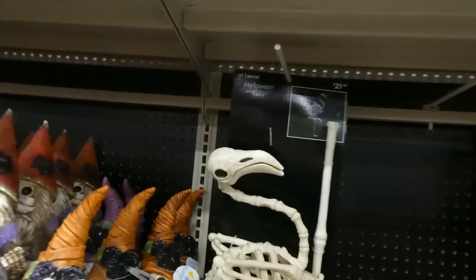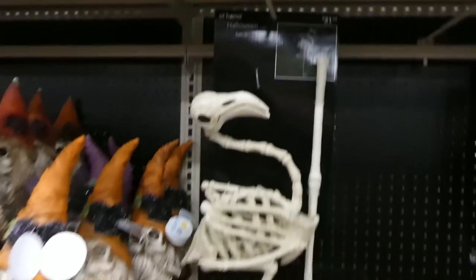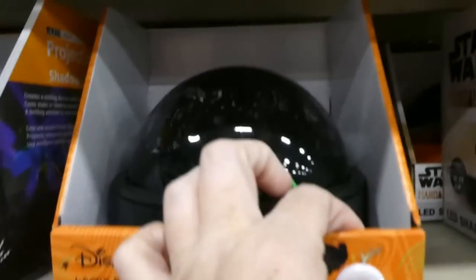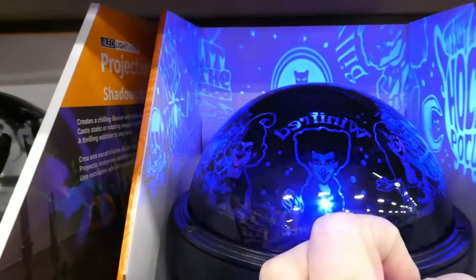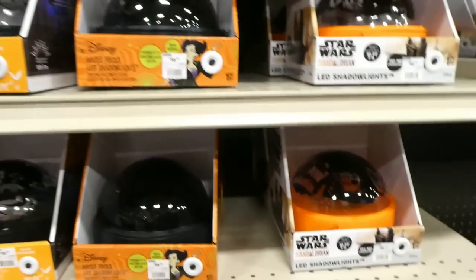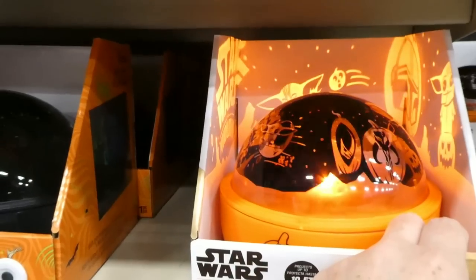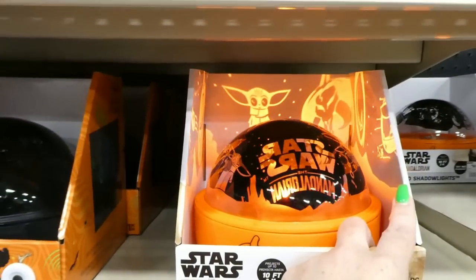Oh, I totally didn't see this. It's a skeleton flamingo for $21.99. How cute. Okay, so we're back to these. Okay, this is a new one, the Hocus Pocus one. Oh, that's badass. Oh, that's so cool. And it changes colors. Oh, what? I love it. We also have Mandalorian, which I don't really know how that's Halloween, but you know what? For our Star Wars fans, this is pretty cool.